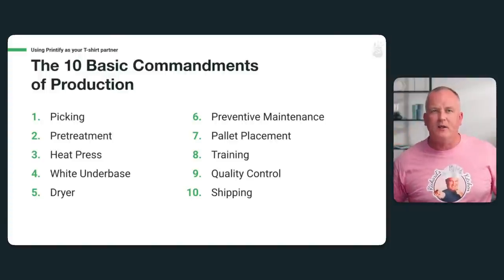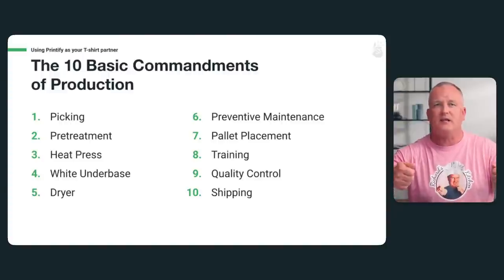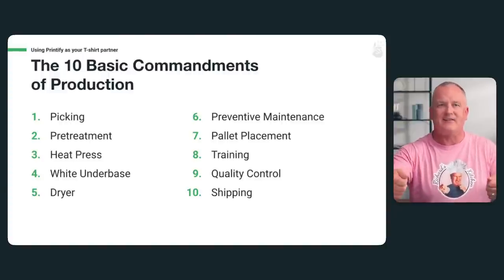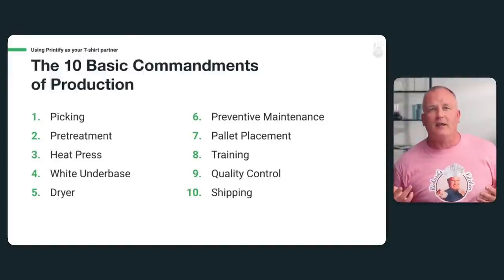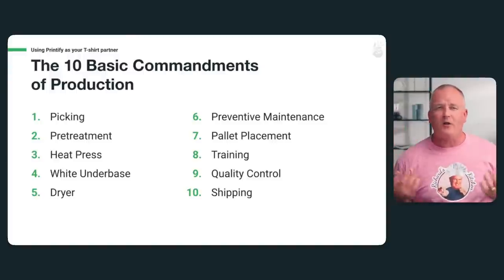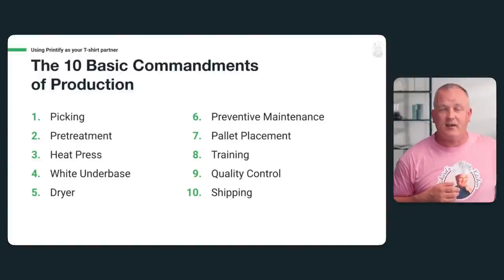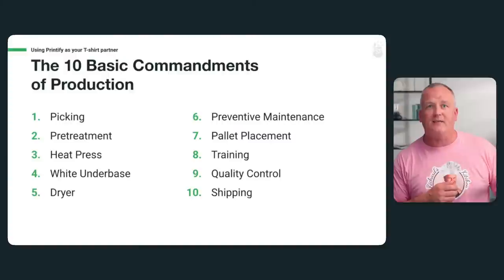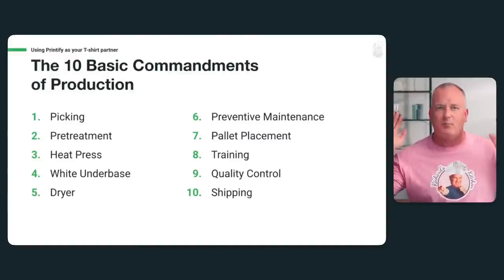Preventative maintenance, they're always working on the machines to make sure that there are no stops in production leading to delays. And then pallet placement, making sure that every time that shirt is put onto the print pallet, that it's not slightly askew. It goes on the same way every time, so that design is printed exactly where you want it to. And then well-trained staff, quality controls, and then streamlined shipping so that once that t-shirt is printed, it is packaged, and it's on a truck headed to your customer's address as quickly as possible.